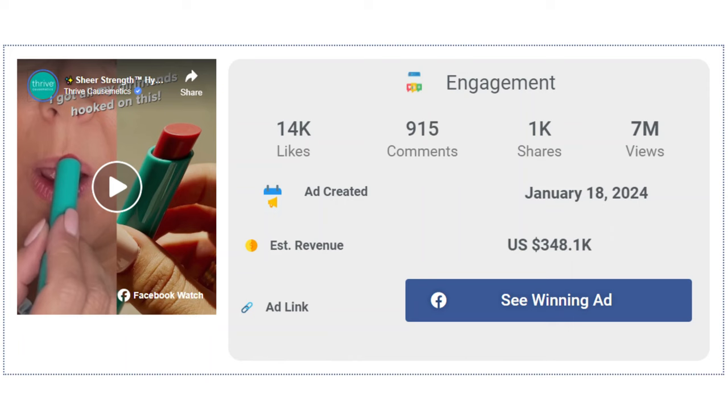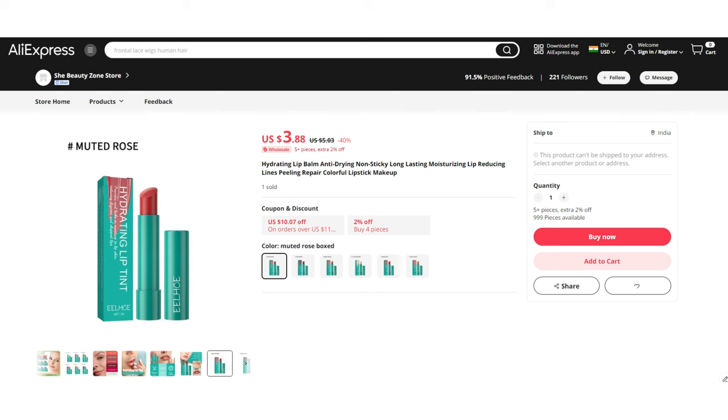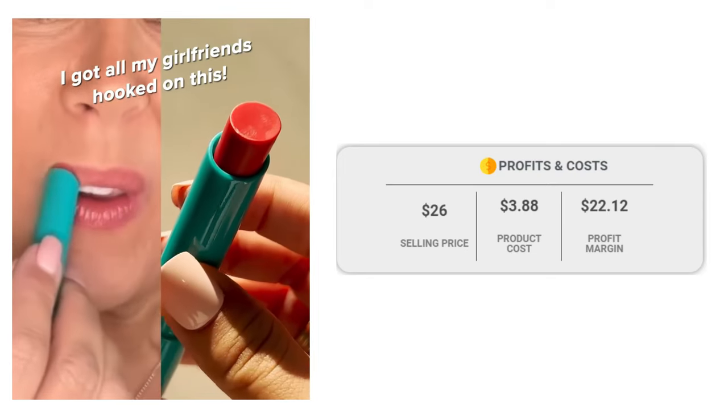And finally, the Facebook ad has received more than 14,000 likes, 915 comments, 1,000 shares. Now, if we take a look at the winning store selling price for hydrating lip tint, it is just under $1.26, whereas the product cost is only $3.88. So you are looking at a good profit margin of $22.12.